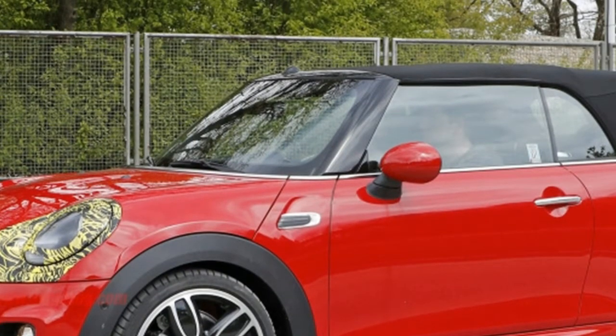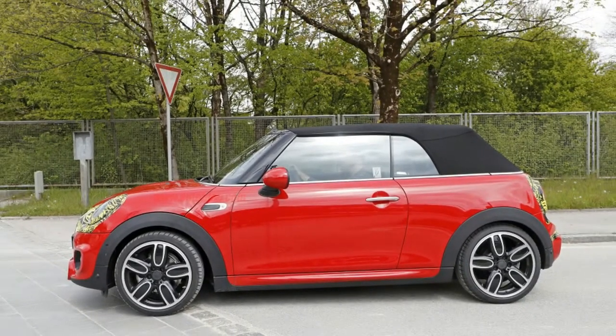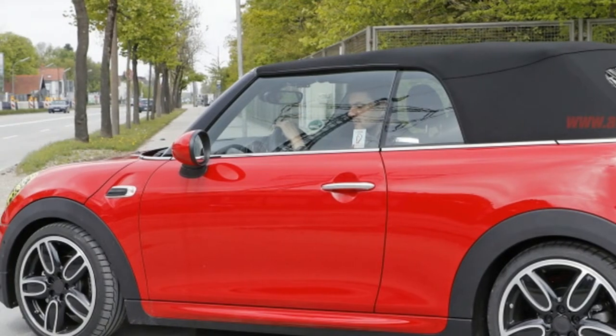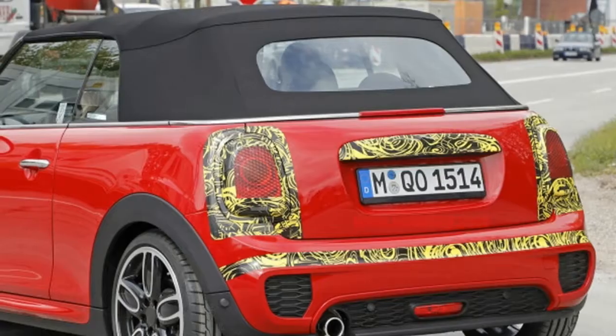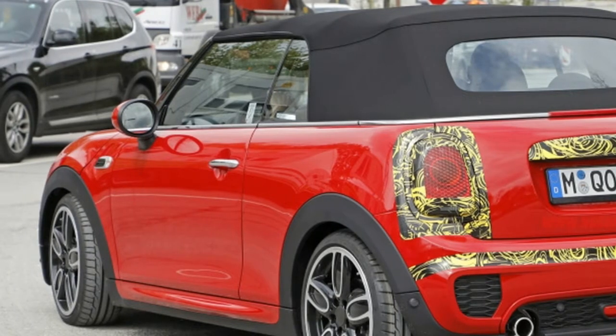Up front, it looks like Mini might make some light touch-ups to the lighting and the front edge of the hood, which are covered by decals. In back, the rear lighting, top of the bumper, and the horizontal piece that is home to the rear Mini badge are disguised, but any changes there will also be very slight. It's what we don't see in the photos that will get the most important updates.